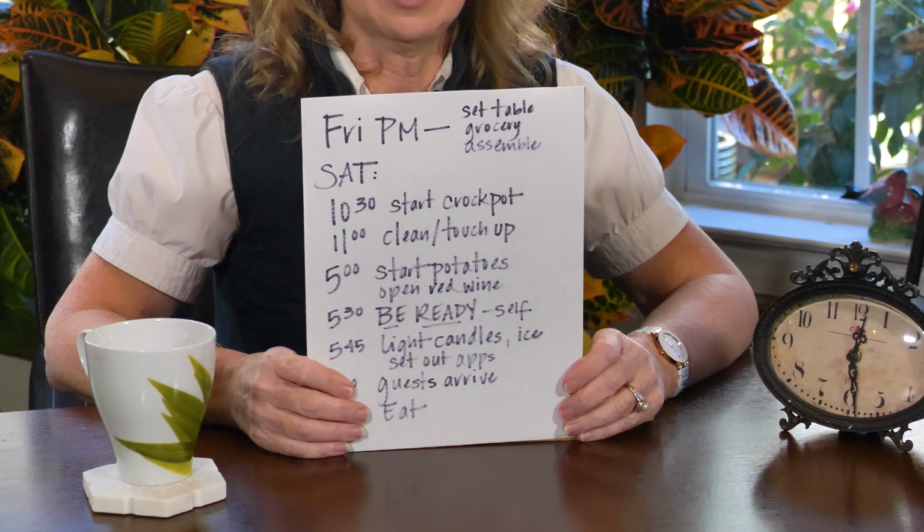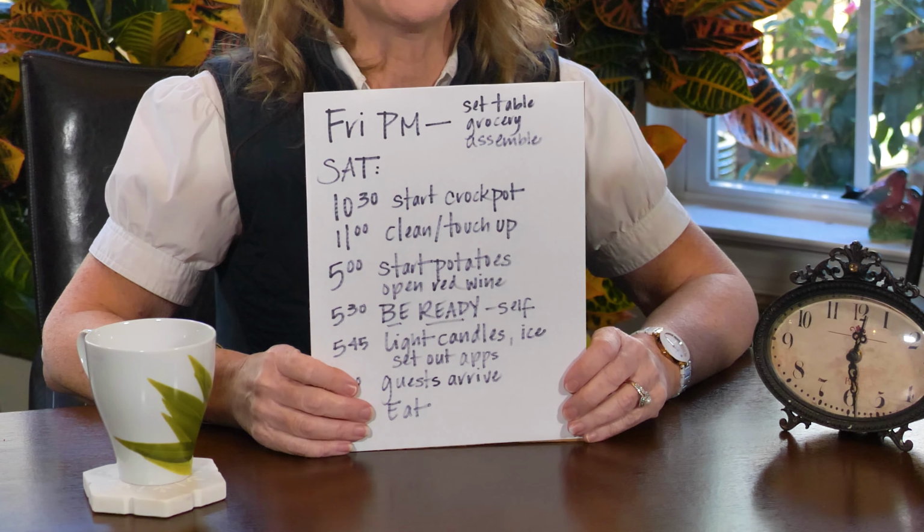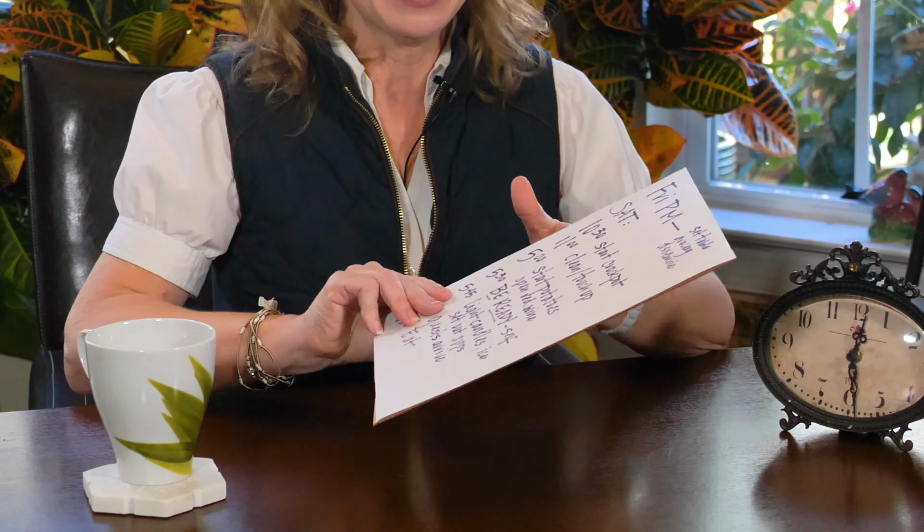So here's what it looks like. I'm not kidding. We write it out just like this, and then we just go through and check off each one. I have been known to set my phone alarm to remind me in kind of the tight area that it's time to do one of the things I have here listed. So it's not a mystery how these hosts and cooks make everything come together at the last minute. It's experience and mapping it out. If I can do it, you can do it.